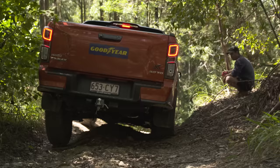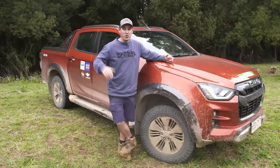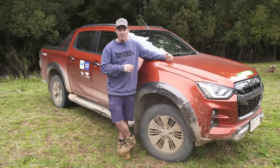The other thing though, because they keep changing parts on every model that comes out every year, the parts are different from the old model. So with CVs in particular, there's no aftermarket support yet for CVs. So you're gonna be buying them from Isuzu and they're gonna cost you an absolute fortune.